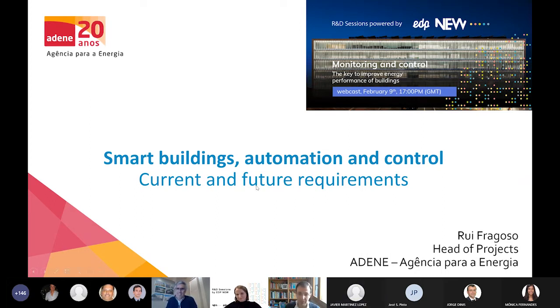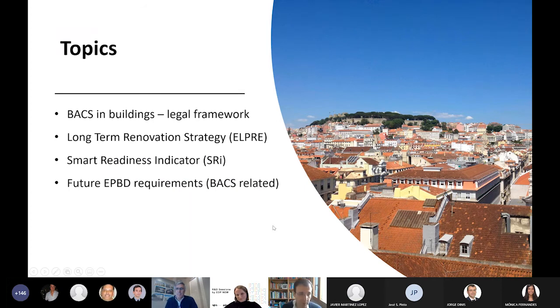It's going to be a very quick presentation, focusing on 4 topics: building automation and control, the legal framework, a long-term renovation strategy, the smart readiness indicator, and also the future requirements from the Energy Performance of Buildings Directive.